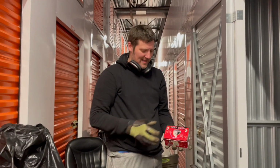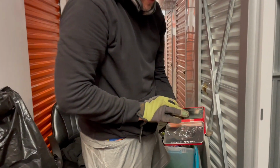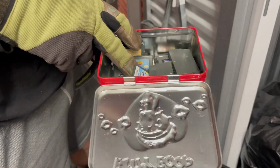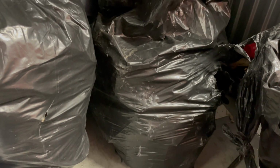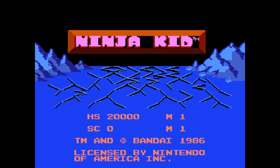Betty Boop has delivered a whole bunch of beautiful Game Boy Advance games, some DS games. That's beautiful right there. Emmanuel just pulls out this random bag and says, this is promising. And look what he pulls out. Ninja Kid.